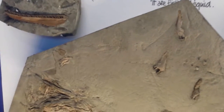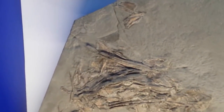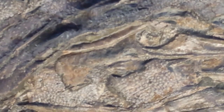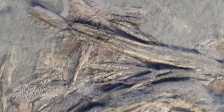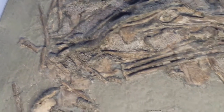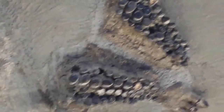Oh. I want to take a picture of that skin. These samples are really extraordinary. You can see the scales on there. So beautifully preserved. Not only preserved, I mean, taking them out, knowing what you are doing and not damaging it by mistake. Yeah. You need a lot of time. That's the tooth.